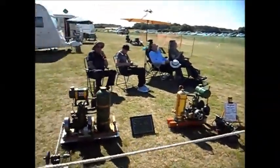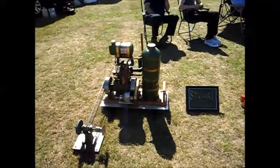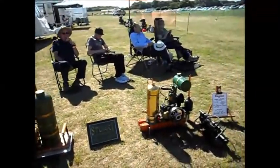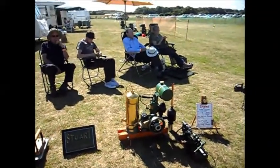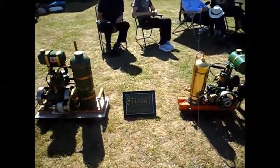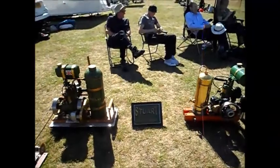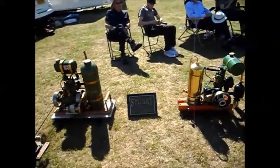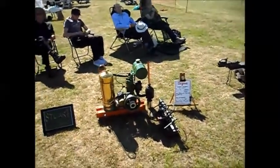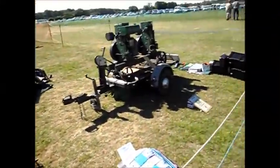I'm going to go forward and ask some questions. Oh, look at these. This is actually, as they say, in my wheelhouse. Look at these. These are beautiful. And there's a little plaque down there. Stuart stationary engine, Stuart Turner Limited, another Stuart, beautiful, and this is a big old Lister.